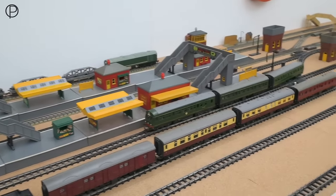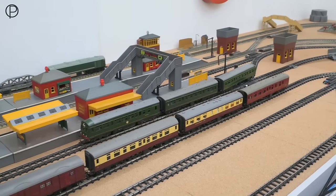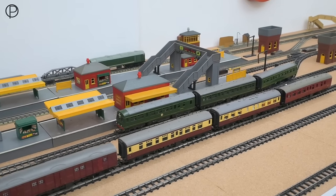So I'm standing on the floorboards again. Let's give that diesel rail car just a little power and see if we can get that to move away just to finish off with.